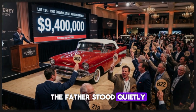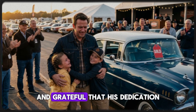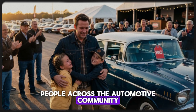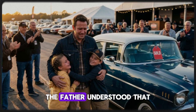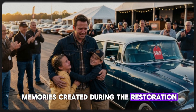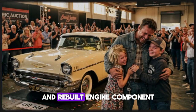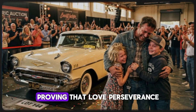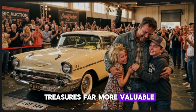The father stood quietly beside his children, overwhelmed by the unexpected result and grateful that his dedication had inspired so many people across the automotive community. Although the extraordinary offer promised financial security, the father understood that money alone could never replace the memories created during the restoration. Every repaired panel, polished surface, and rebuilt engine component reminded him of evenings spent with his children, proving that love, perseverance, and hard work create treasures far more valuable than wealth.